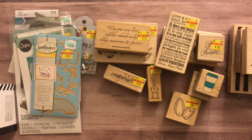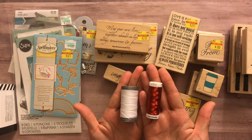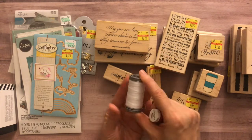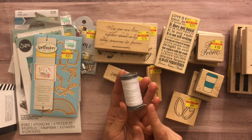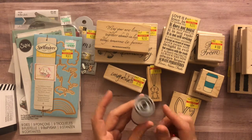And then all their Sewology items were 50% off. So I did pick up a couple threads. And this is a metallic red, which I do not have in my stash. And this is just heavy duty white thread that I like to use to sew my covers for my traveler's notebooks. So I was running low, so I picked that up.